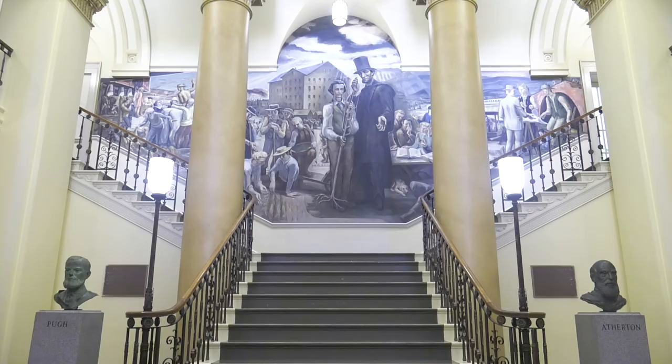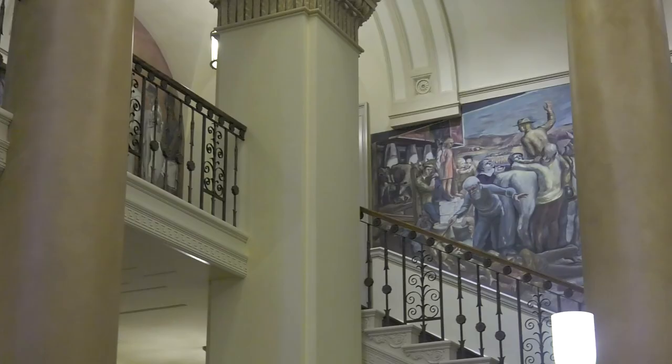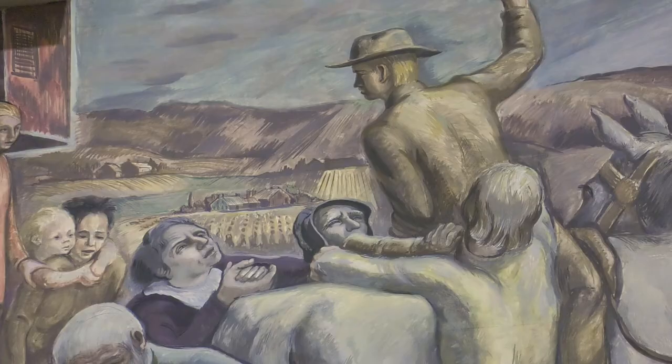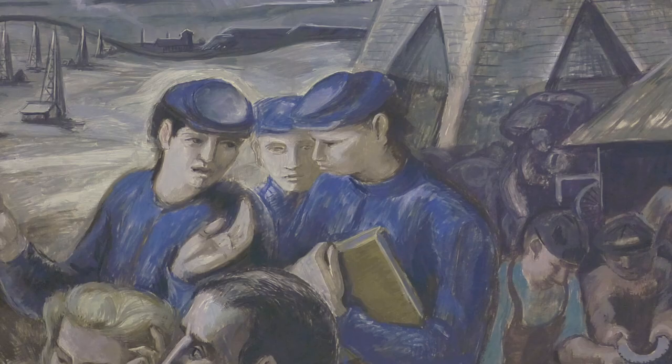Here, we have one of Penn State's finest and largest paintings on campus, the Land Grant Fresco. Placed upon the upper walls of Old Main's lobby, the fresco was painted by Henry Varnum Poor in the 1940s. It depicts the establishment of Penn State as being one of the first land-grant universities signed into law by Abraham Lincoln.